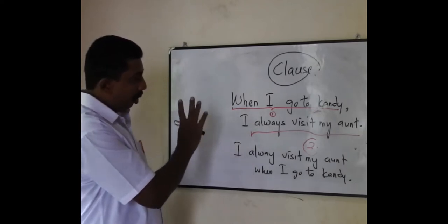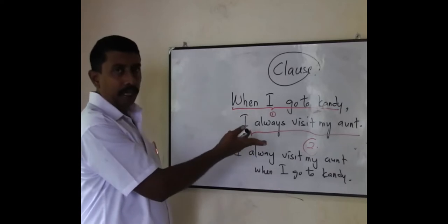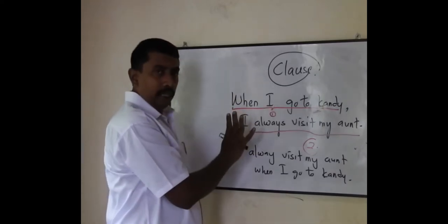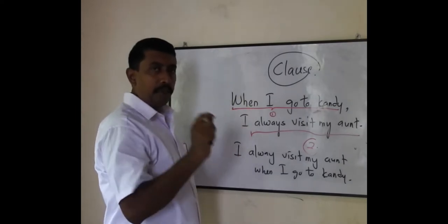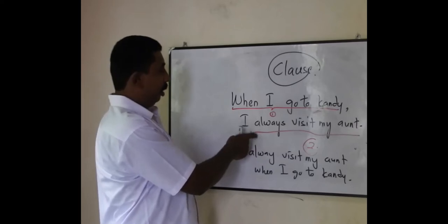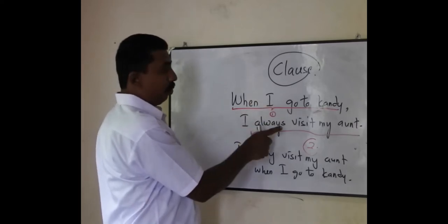You know, dependent clause means a dependent clause, one that can't stand alone. It can't. For example, "When I go to Kandy" can't stand with meaning. That is a dependent clause; another clause must be set with it to give the meaning. When I go to Kandy, I always visit my aunt.